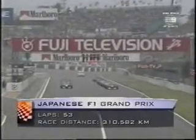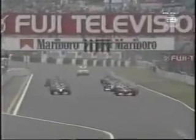4 lights, 5 lights of the Japanese Grand Prix. He's go, and Michael Schumacher cuts straight across and drives Mika Häkkinen towards the wall. But Häkkinen's done it again. He's taken the lead, as he did last year and the year before. A terrible bit of news for Michael Schumacher.